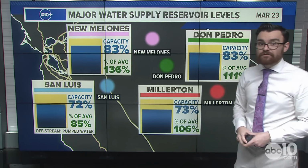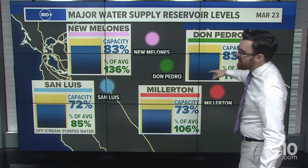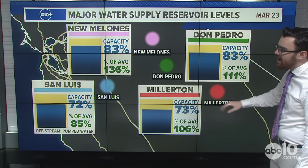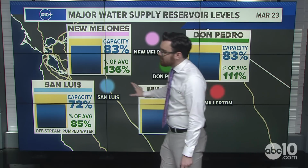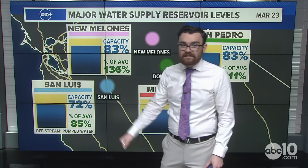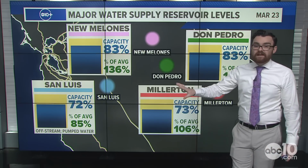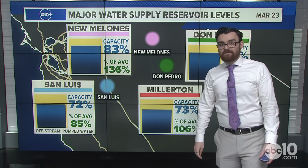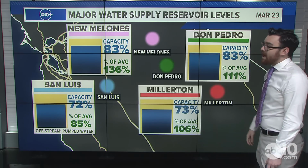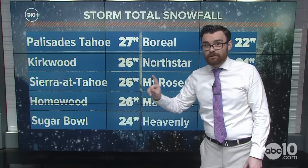We'll move a little bit further south. New Melones, 83% capacity, 136% of average there. Don Pedro Reservoir, 83%, 111% of average. Millerton, 73% and 106% of average. Now, the San Luis is an off-stream reservoir, so all the water in it is pumped in. It is at 72% capacity and 85% of average. It does operate differently, though, than all of the other 7 reservoirs that we've taken a look at on this map. But the point is, everywhere is doing exceptionally well. We are at and above average around the state. Again, San Luis is pumped, a little bit different of a story.